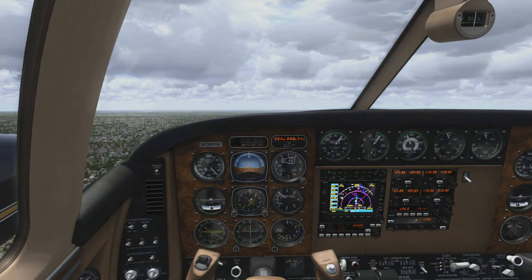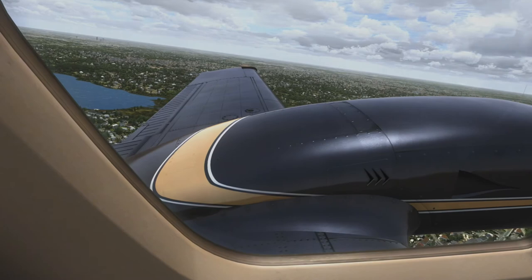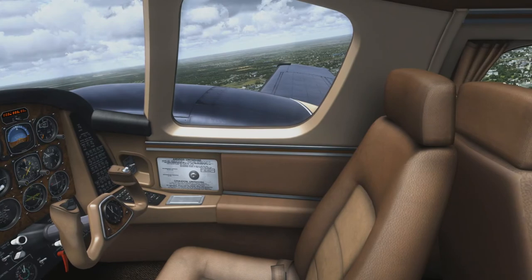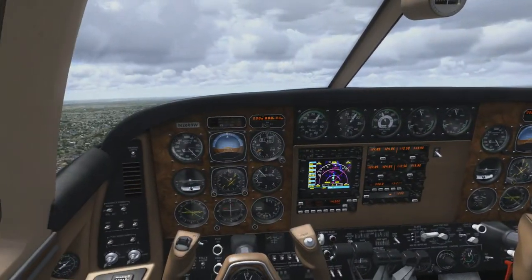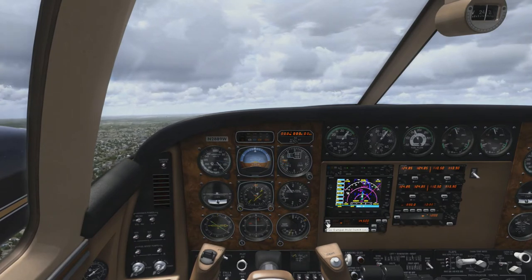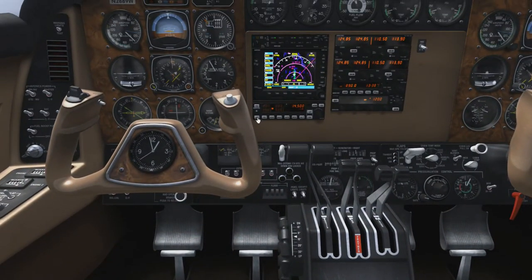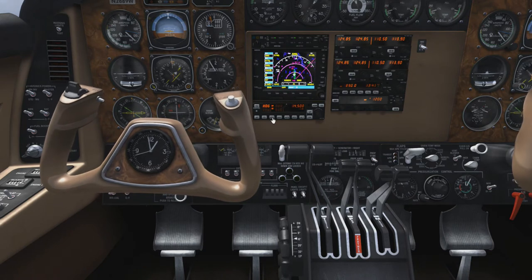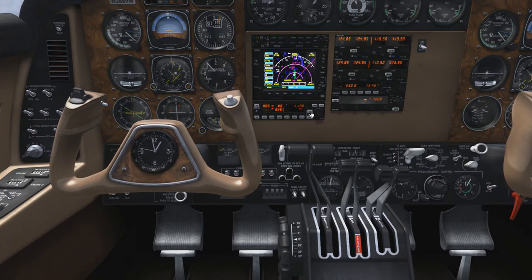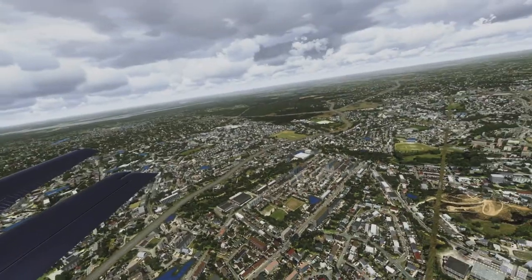Trying to fly with my left hand. I gotta get a little better with it. Always have to let go of the daggone controls. Let's go ahead. I'm going to turn on the yaw damper. I want to take a little look outside. Autopilot. Let's just keep this heading for now. Arm for the altitude. Let's take a look outside. We're going to climb at 1,100 feet a minute, by the way.